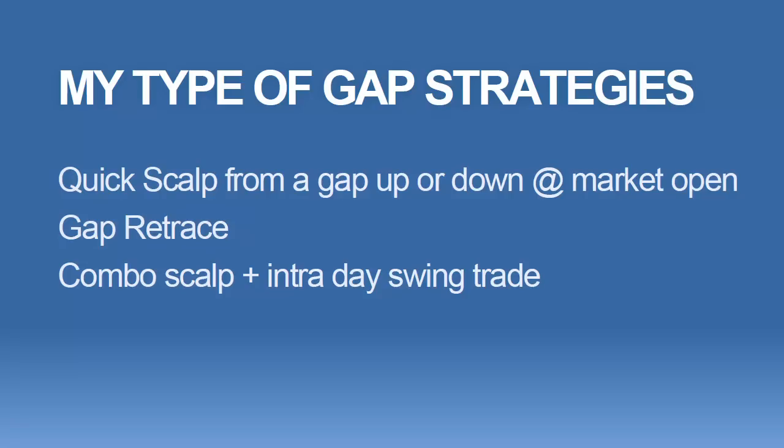That instance in and of itself represents a money-making opportunity almost every time. It's uncanny how it works. I'm going to show it to you.